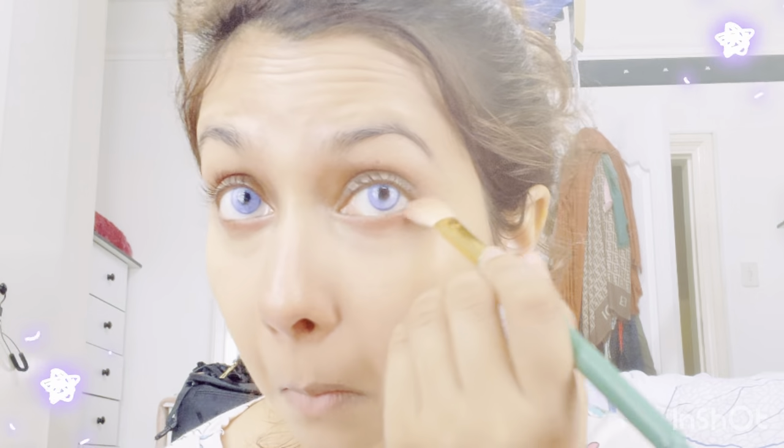Anyway, I normally put a little bit of pink on my lower lid because I have very sunken eyes, so I can't really change that kind of feature, so I just embrace it. I usually add a little bit of pink or a dark red.